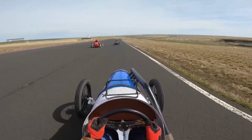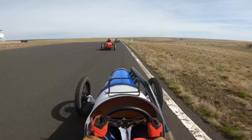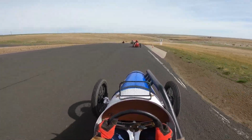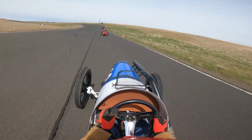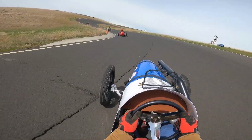So this next turn coming up is a big drop. Really hard to see. You can see the turn marker as you come up to this corner, but you cannot see the turn until you start turning. You start turning here, and all of a sudden now you can see where you're supposed to be. So it's a tricky little course, and you pick up a lot of speed right through here. And this is taking you into the half pipe area, which is really fun.